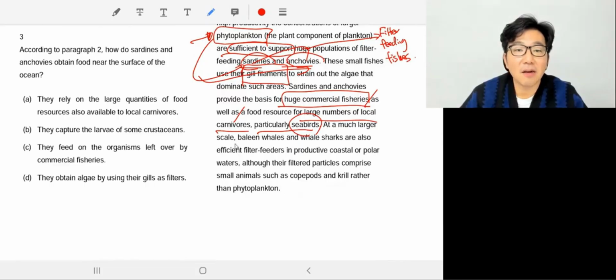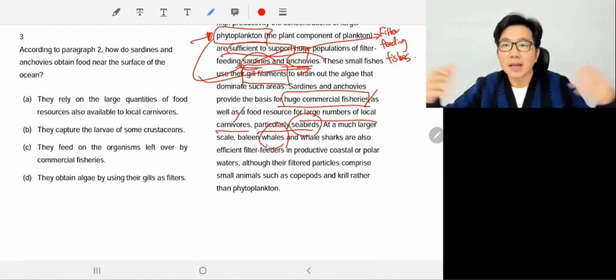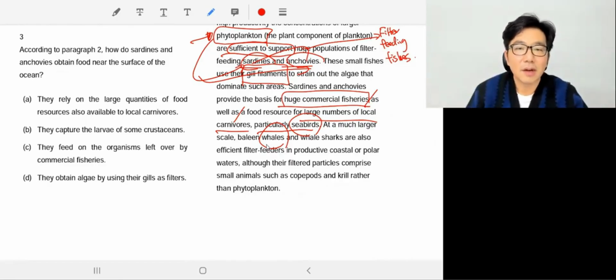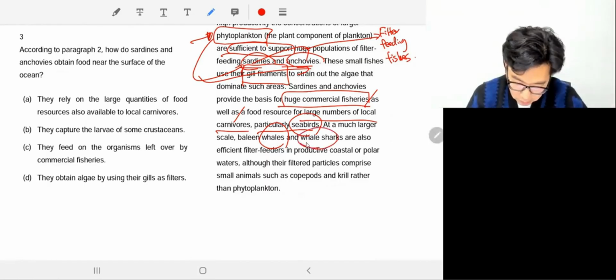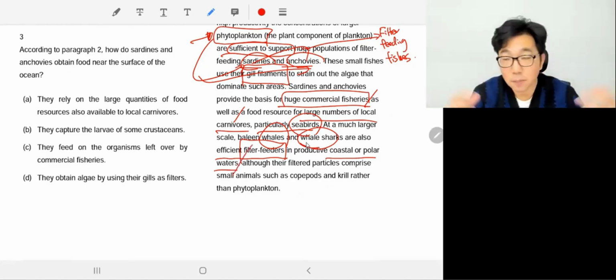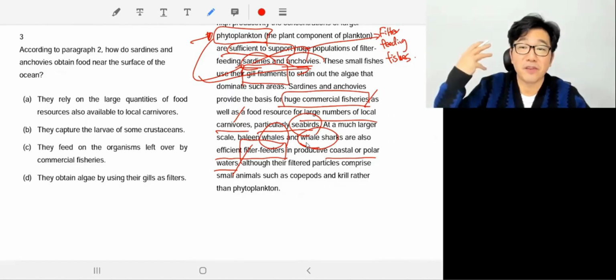At a much larger scale, bigger picture, baleen whales. Geez, whales are also filter feeders. I saw in a documentary, they literally open their mouths and things go through it, right? So baleen whales and whale sharks, different types of whales, are also efficient filter feeders. Not all, but some, okay? So some types of whales are filter feeders in productive coastal or polar waters where there are lots of plankton, lots of food sources for them to become filter feeders, right?